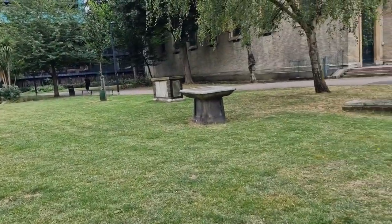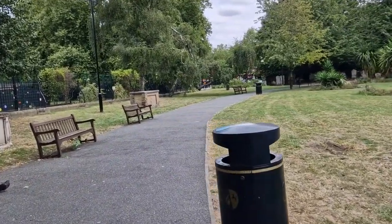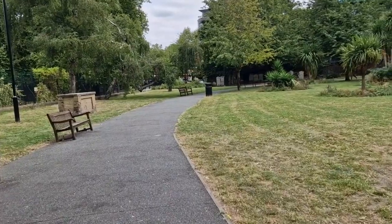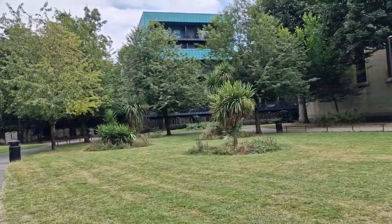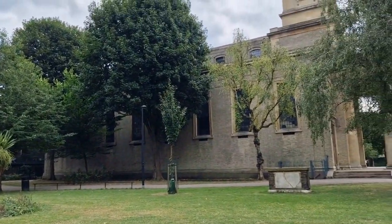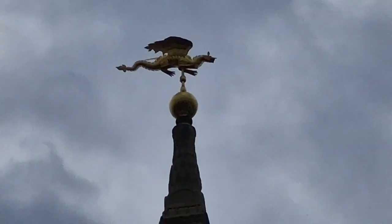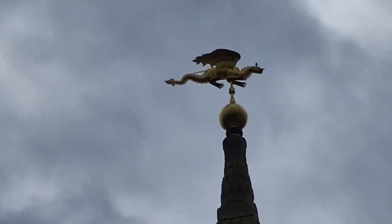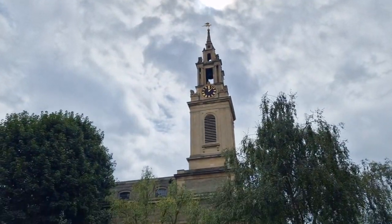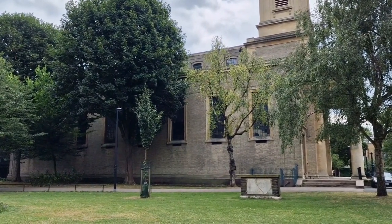Got a big bird bath type thing there. I don't know whether that's a tomb bird bath. I have seen those before. Maybe a keen ornithologist. And you don't get the greatest view of this side, obviously, because of the trees. But you do get a slightly better view of the dragon. Now, you'll join me back round the front and we'll go in. Then after that, there'll be a little mini churchyard tour.